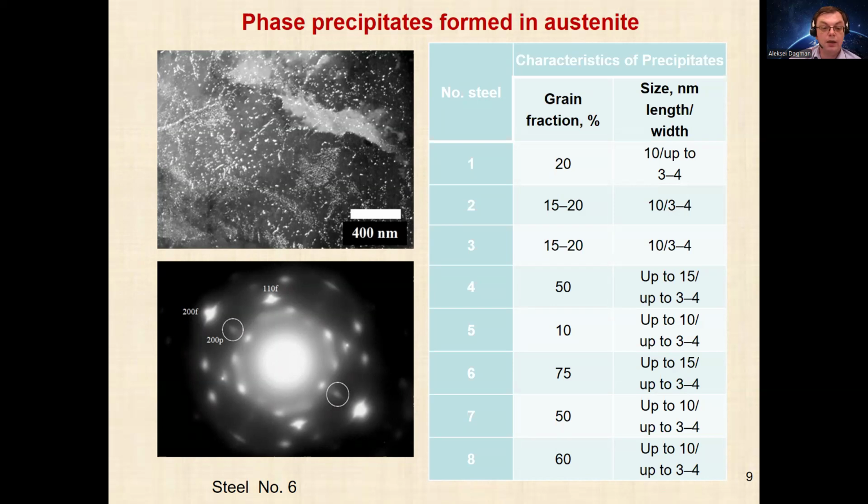In the case of steels 1 to 3, they were found in approximately 15 to 20% of ferrite grains, which have a favorable orientation for their detection. Herewith, in each grain in which they are present, their number is usually small. In the case of steels number 4, 6, 7, and 8, these precipitates are significantly more representative and are found in about 50 to 75% of ferrite grains. The minimum amount was observed in steel number 5.